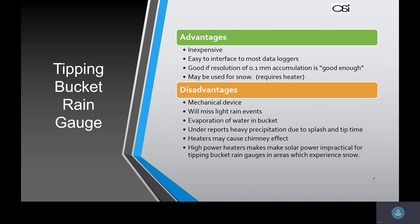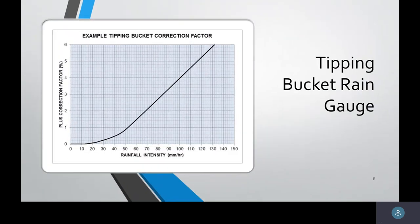The disadvantage is it's a mechanical device. It'll miss light rain events, and the water will sometimes evaporate in the bucket. If you have heavy precipitation, they really don't work very well because you have splash and tip time. If you have heaters, you have what we call a chimney effect, where it evaporates everything as it's coming through. And if you use heaters, you can't use solar power. So there are a lot of disadvantages to a tipping bucket rain gauge.